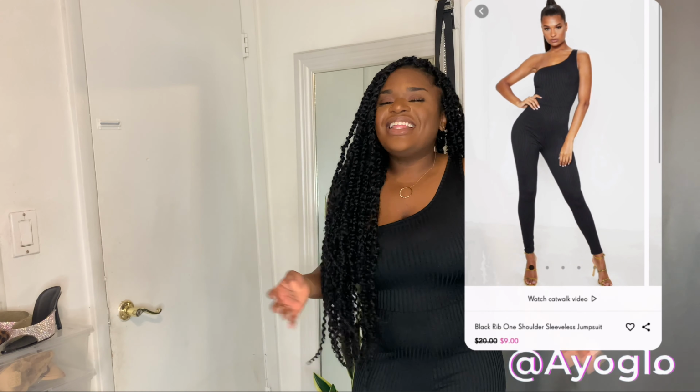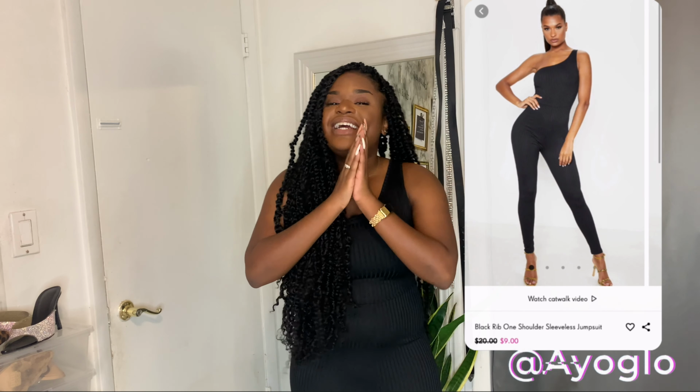Okay guys, so this is their black rib one shoulder sleeveless jumpsuit. I'm in love. I got this in a size 8 and I'm so glad I did. If I would have gotten it in a size 6, it would have been a no-no, but a size 8 is perfect. It hugs me right.